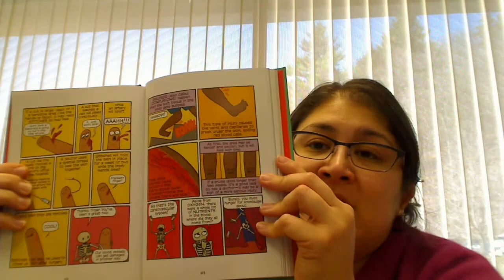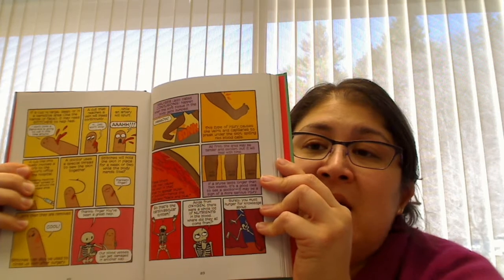Each chapter is a different system of the body. It's got plenty of gore in here for the kids who love the fart jokes. And there's a page about diarrhea and stuff on germs and whatever. But the pictures are not especially gruesome. They just talk about gross stuff.